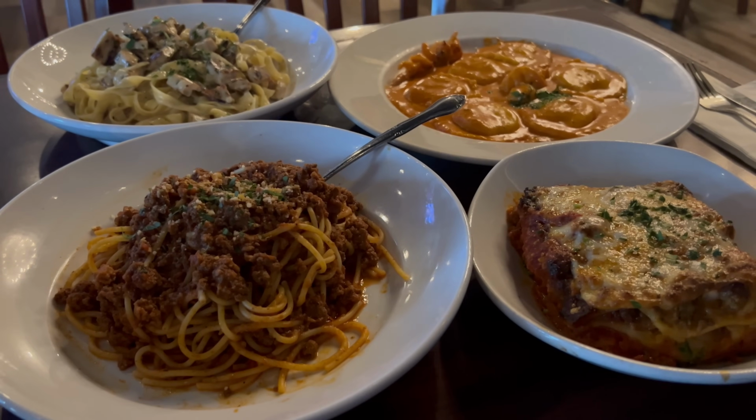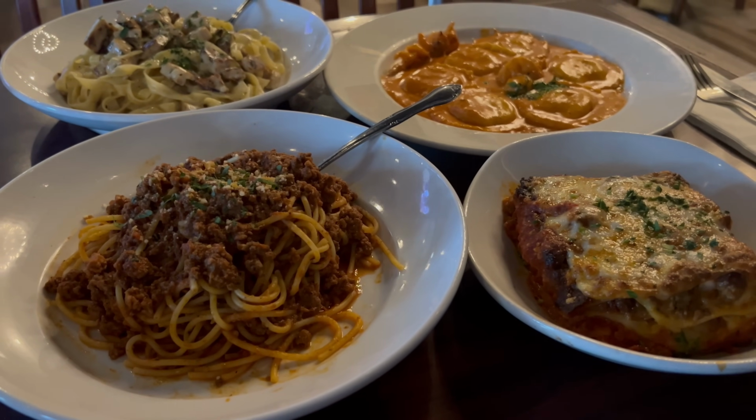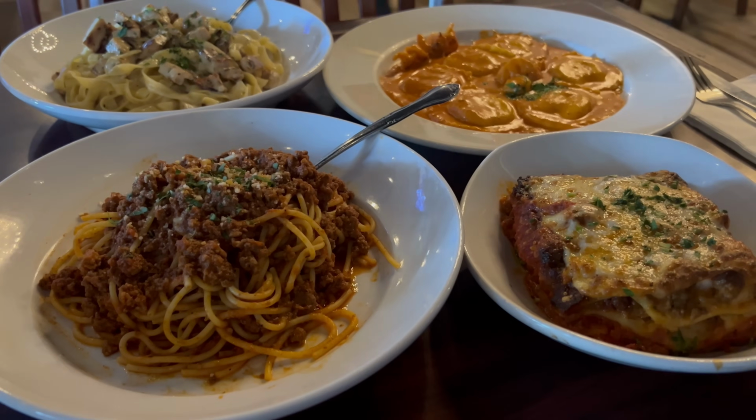Welcome back everyone. Now my pasta entrees just got here and this is looking great. Let me give you a view. I got their spaghetti bolognese, as well as fettuccine alfredo with grilled chicken, an order of their lasagna, and a lobster ravioli dish with pink vodka sauce. This is all looking really good. Let's give it a try.